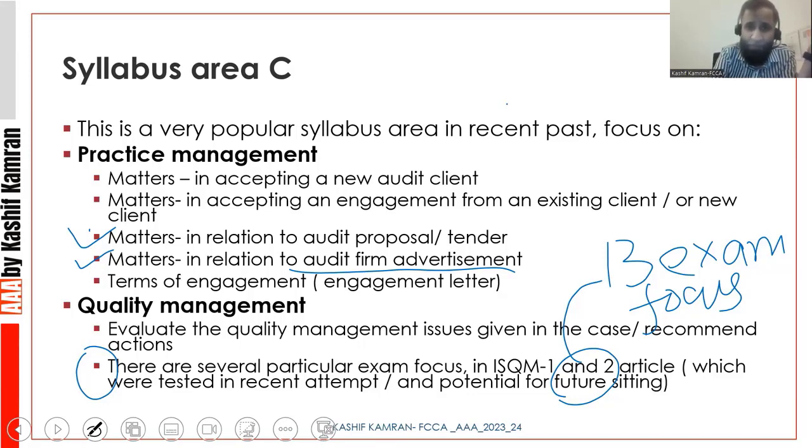Amina, the difference between the first point and the second point: in the first point, we are accepting a new client, an audit client. In the second point, we are accepting an engagement. Engagement means a service like due diligence, prospective financial information, sustainability assurance, review of internal control system, any service from either an existing client or a new client. So we are not offering audit to a new client here. We are offering a service to a new client here. A service could be anything other than audit. I hope you're clear with that.